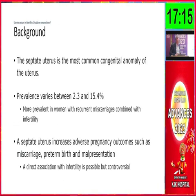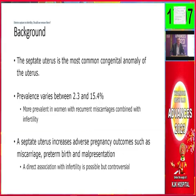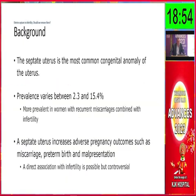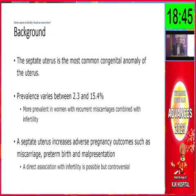Basically, with septums, it's the most common congenital anomaly. Prevalence studies vary, depending on the population that you study and how you define a septum. But we know it's the most common one, maybe up to 15%. And the septum appears to be associated with adverse reproductive function, so increased risk of miscarriage, preterm delivery, and malpresentation. Fertility actually is a little bit more contentious. The data on the association with fertility issues is less clear.